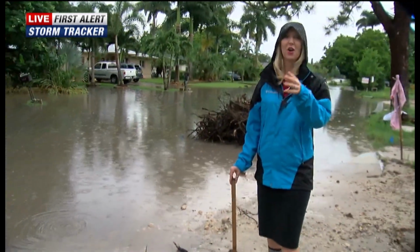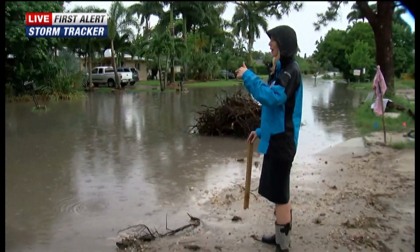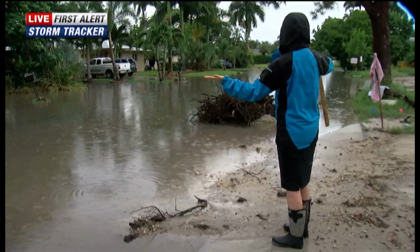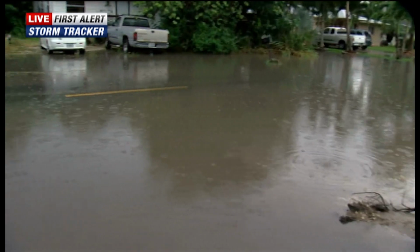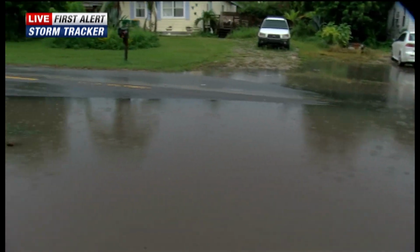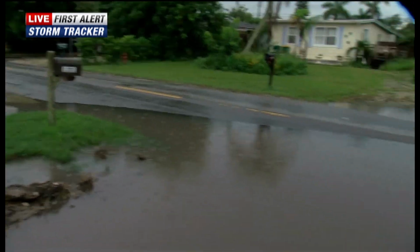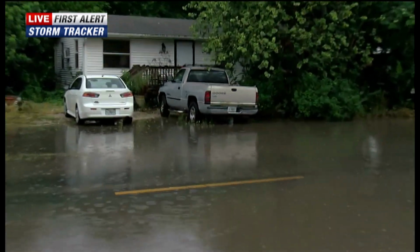Kristen Kirchhaine is still looking at some of that high water. Kristen? Yeah, and this is what we talk about. We're not talking about widespread flooding across Collier County. We're talking about localized flooding, and that's what we have in this area here. We are on Ridge Street in Collier County, which is between Goodlet Frank and US 41, and you can see across this area in this neighborhood where we're dealing with some of this localized flooding. The people across the street here, you can see the back tires of that truck are submerged. Just the mailbox sticking out here.